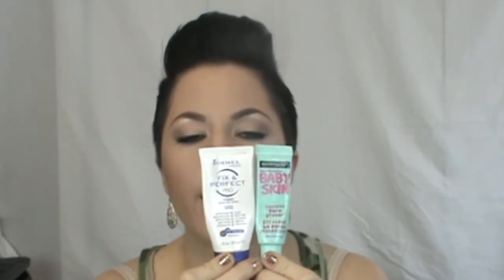Okay, let's see. I'm kind of going out of order here in regards to what I put on my face, but I've talked about these two primers before. Love these, the Maybelline Baby Skin Instant Pore Eraser and the Rimmel London Fix and Perfect Pro Primer. These two products are a must-have in my collection, and I would highly recommend them. Very reasonably priced. Yeah, go pick those up.